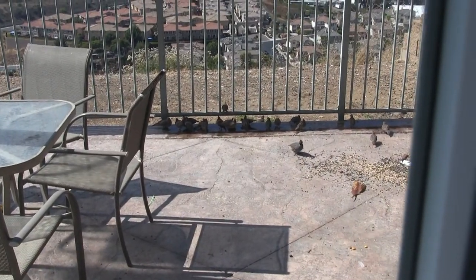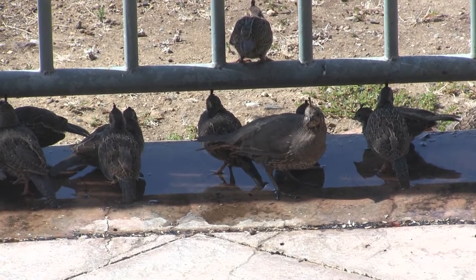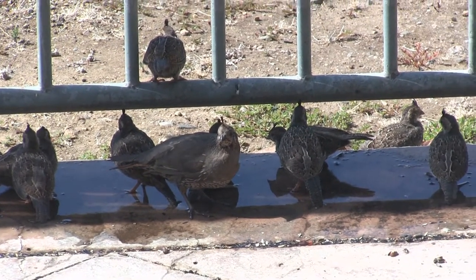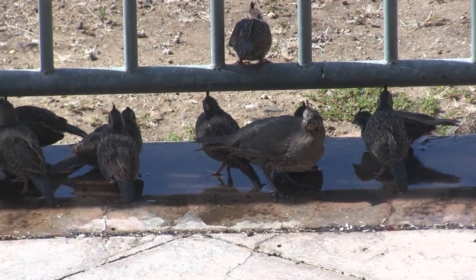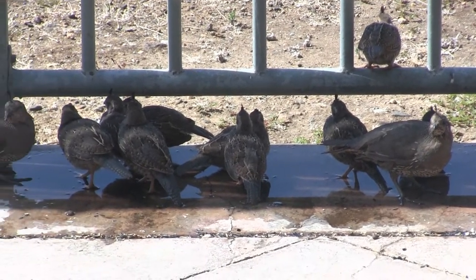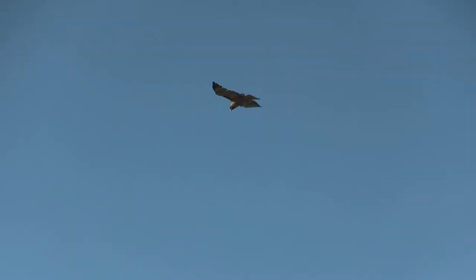So I just noticed all these quails are freezing. They are freezing like a statue, not moving a muscle. And I was like, what the heck is going on? Why are they freezing like this? I zoomed my camera onto the sky and look what I found. A hawk. I found a hawk.